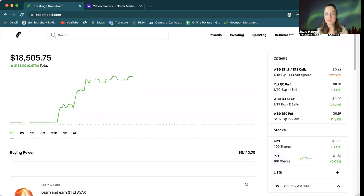So this is my Robinhood platform. Some people would consider this a small account. Other people might think this is a giant account. But I do have, it looks like, about 18.5 in here right now. At the end of last week, I had like 17.7. So since some of my options expired, that puts money back into my account. It releases the collateral, so it makes your account balance go up. If you don't know what I'm talking about, that's going to be for a completely different video.